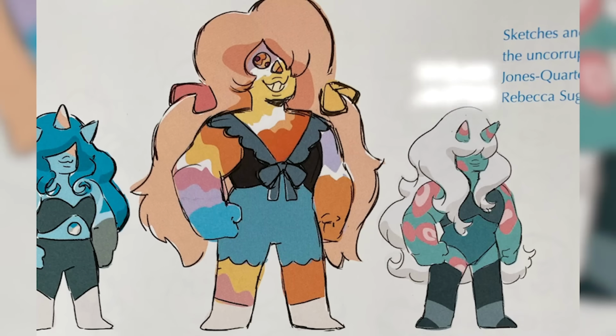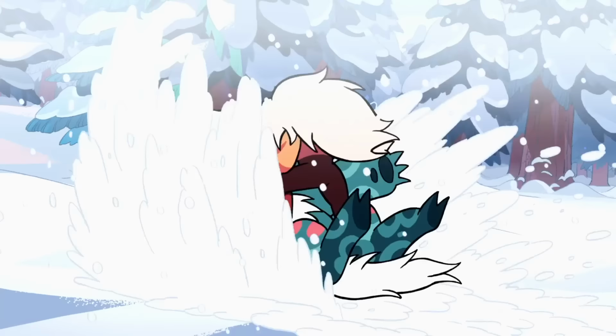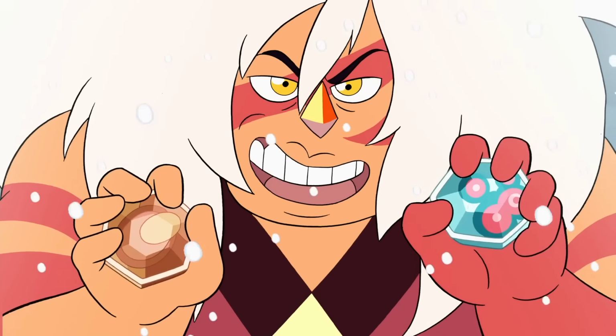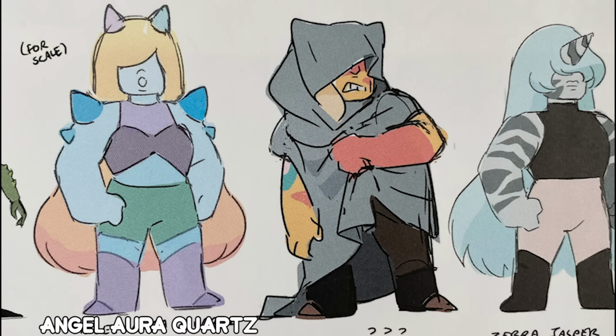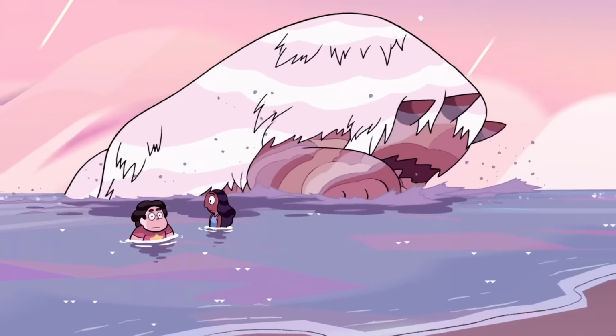Then of course we got Ocean Jasper, who of course is one of the corrupted gems that Jasper poofed in Season 3. The Nephrites, led by our unique Senti. God, I wish she appeared in Future. Angel Oracorts, a cloaked and ashamed Jasper. I really wish we knew what happened to her during the time skip. Zebra Jasper, Biggs Jasper, the other gem who was briefly under Jasper's control.